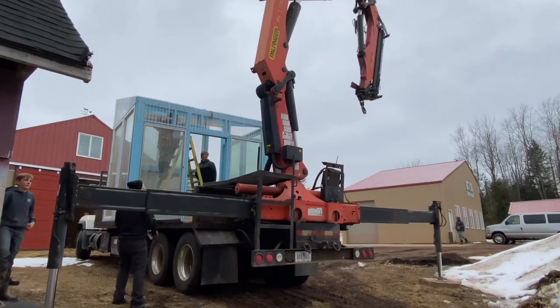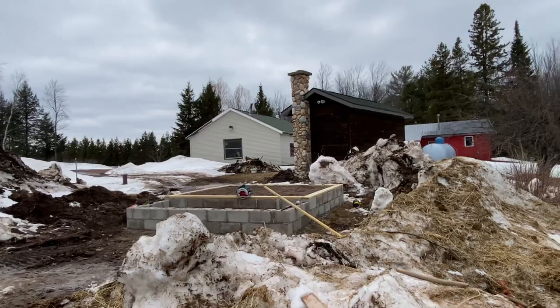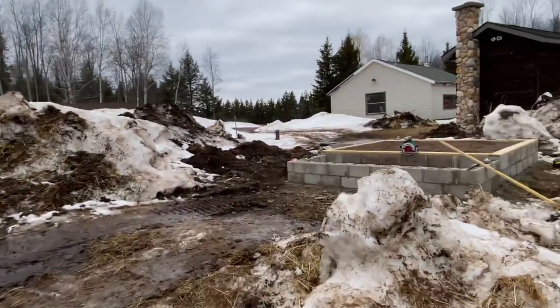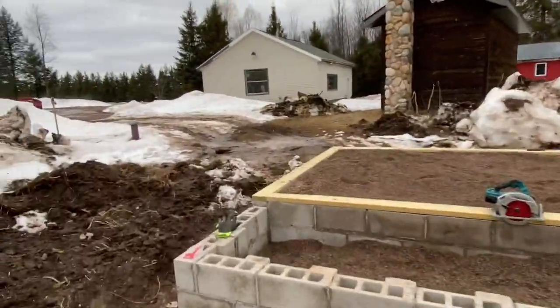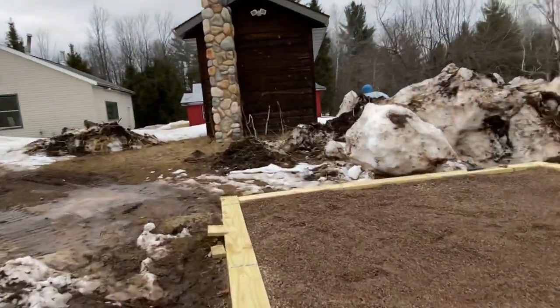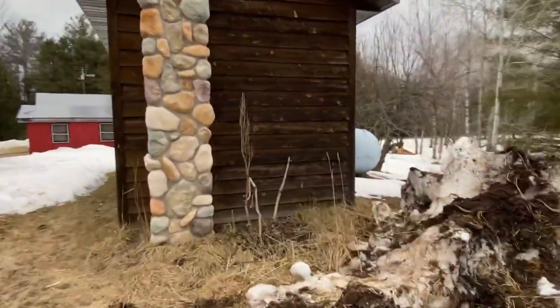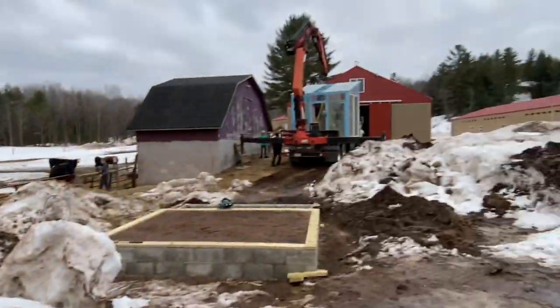Now we're gonna pick that up and then put it in its spot over here on the foundation that he made. I might even go over there. I'm gonna go over here so I'm blocked by the wind. Okay, we're gonna head over here and stand right behind my old sugar shack, and video it from here, and I can protect myself.